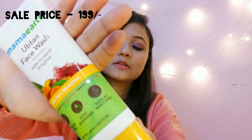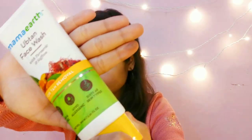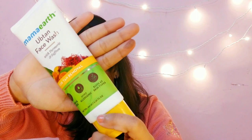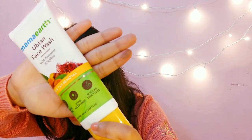So the next product which I have is again a face wash, which is obviously for me. This is MAMAEARTH UBTAN face wash with turmeric and saffron. It retails for rupees 249 for 100 ml of product. It's paraben free and SLS free. Hypoallergenic, suits all skin types. It reduces suntan, removes dead skin cells, brightens skin tone.